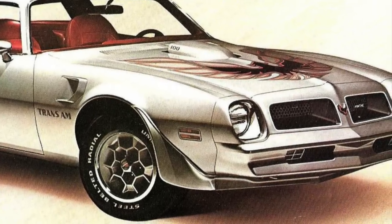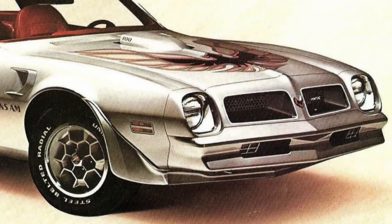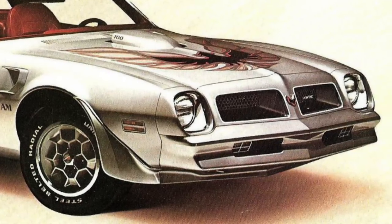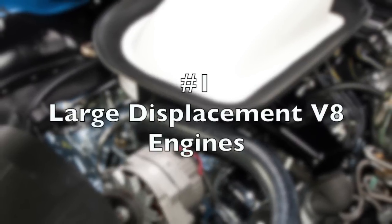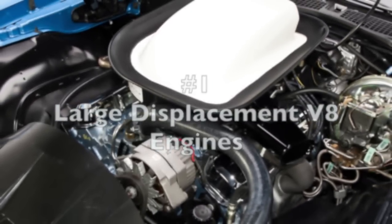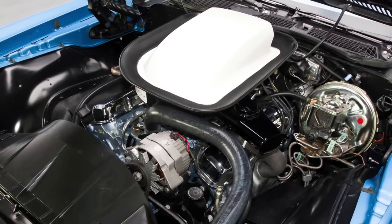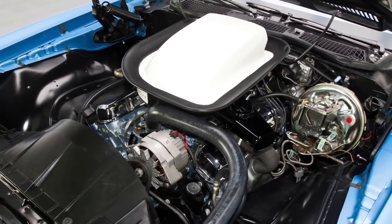This is the list of 11 reasons why the second generation Trans Am is such a unique and awesome car. Number 1, large displacement V8 engines. The Trans Am began the 1970s decade with a Pontiac 400 cubic inch V8 as standard equipment for 1970.